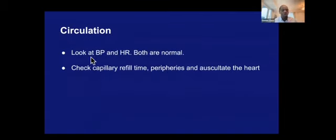Then you go to circulation. You look at the blood pressure and the heart rate. They are normal, maybe slightly tachycardic. Okay. Check the capillary fill. You press on the sternum. Okay. Check the peripheries. Touch the hands. They are not warm, which suggests sepsis or cold hypoperfusion. Listen to the heart. In this case, you know it is a COPD. Just one position on the apex is enough.